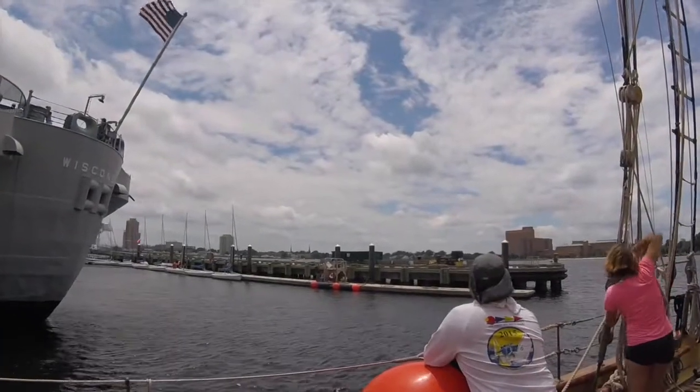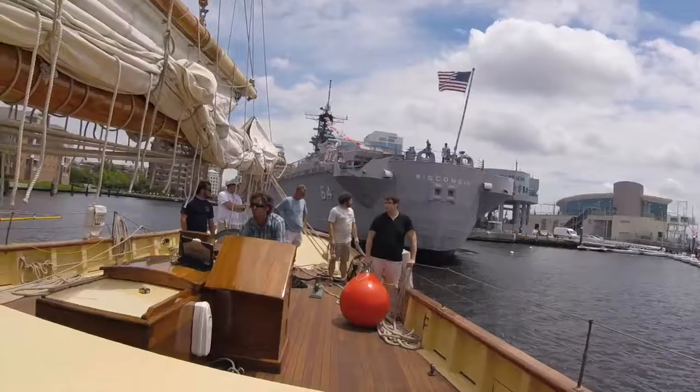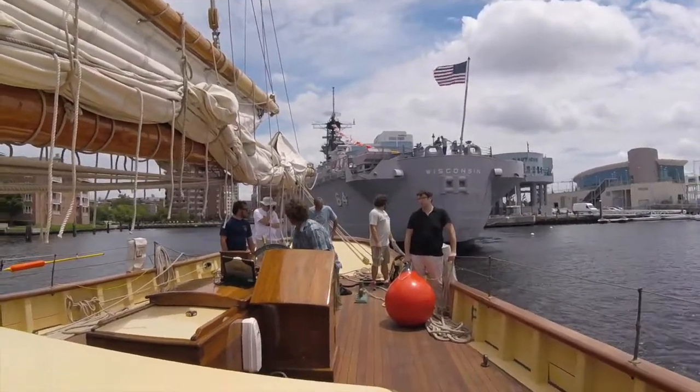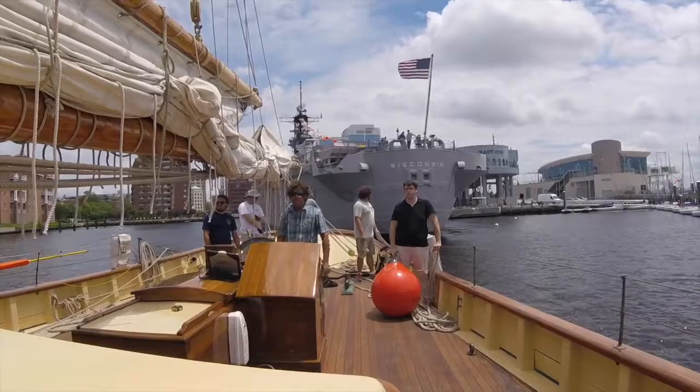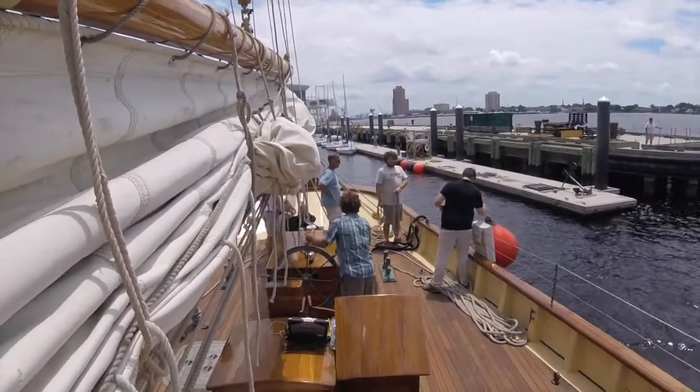Then it was quite a feat to dock in the basin at Sail Nauticus between the Wisconsin and the cruise ship pier. It's very close quarters for a 122-foot ship, but Captain Eric does it with ease.